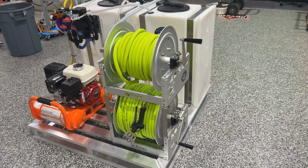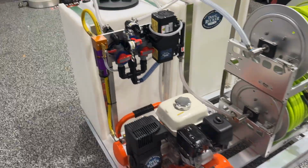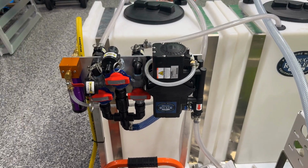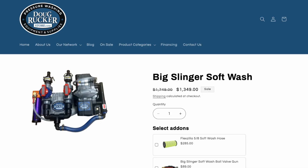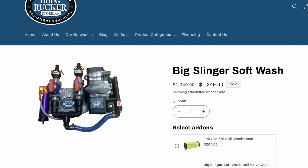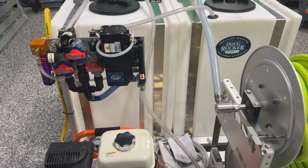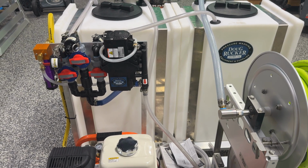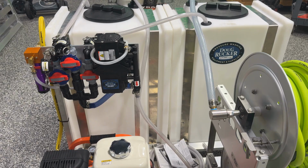So, you've got your air compressor right here, and then you've got the King Slinger pump station right there with the 3 1/2-inch valves. We can also build this as a Big Slinger with the 2 3/4-inch valves if you wanted to do that. And then you'd of course have 5/8-inch spray hose for it. It just gives you a little bit more volume and a little bit more distance.